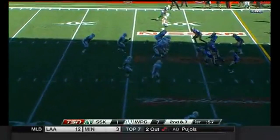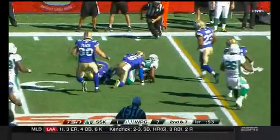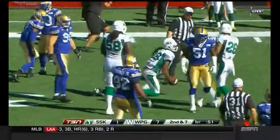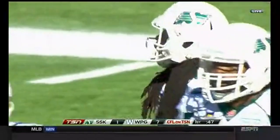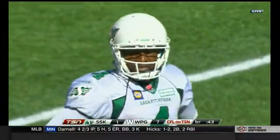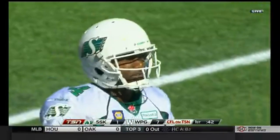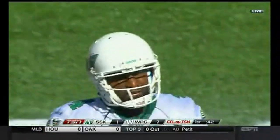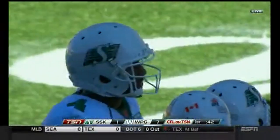2nd and 7. Durant, quick hitter, far side. Taj Smith taken down. Looks like he's short of the first down. Smith with a big 59-yard touchdown on Labor Day, helping key the comeback. I agree. They needed to get just past the 35-yard line. They're just in front of it. They're going to take a measure here. And wouldn't this be an interesting test of the confidence of your power running game?